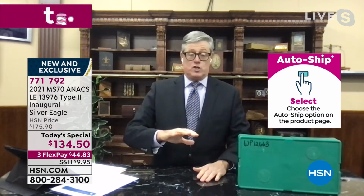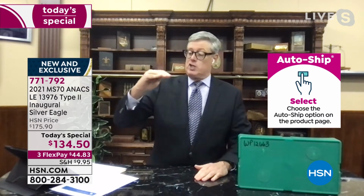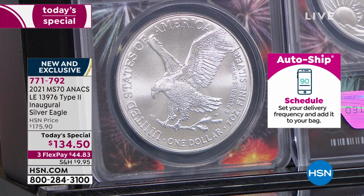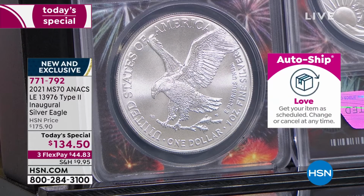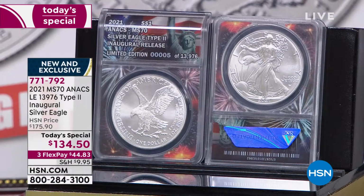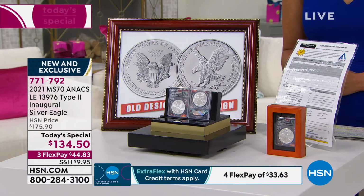Wait till everybody finds out there's a new American Eagle, and then that interest, which is already at record highs, just builds and builds and builds with a supply that is absolutely positively static, that will always, always, always be below demand. And then add in the bonus, add in the $40 off, and all this, you absolutely must buy it today. You do.